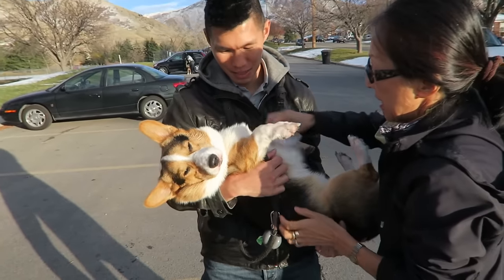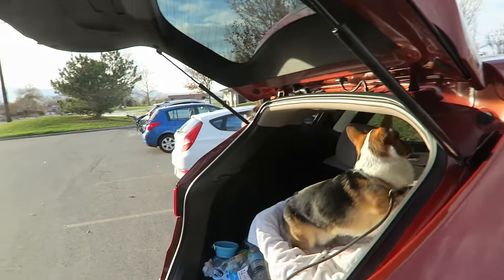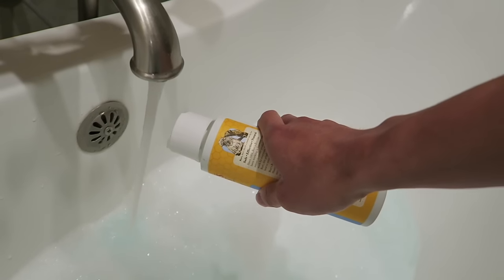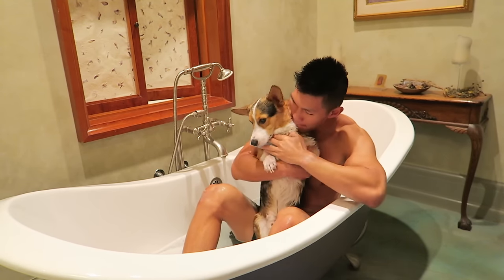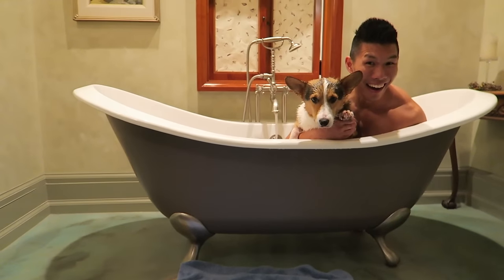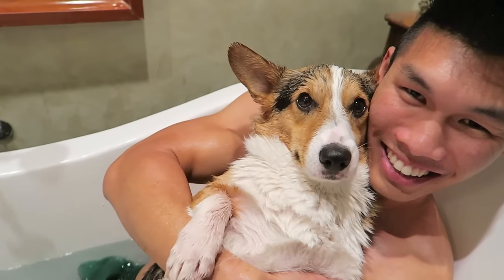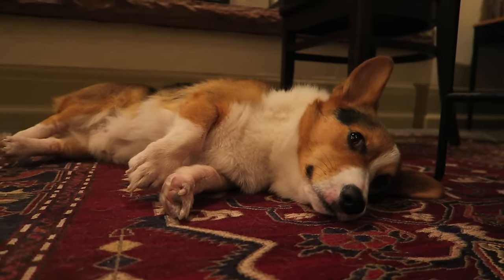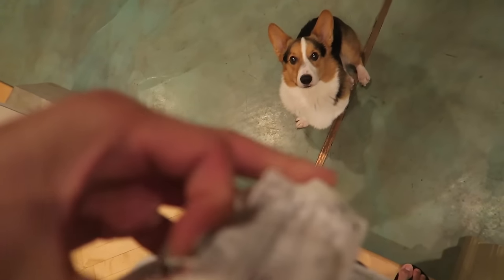Cleaned yourself off, Gatsby. Yeah, you're a smart dog. Time for your bath. As a treat, we got Gatsby a bone from the butcher. Especially for you, Gatsby.